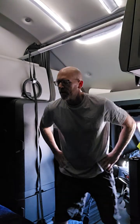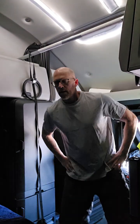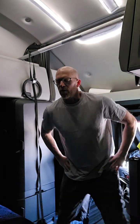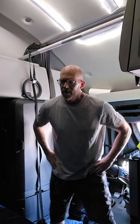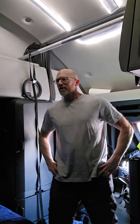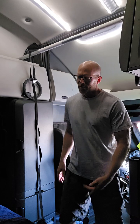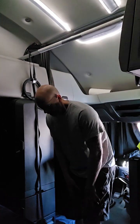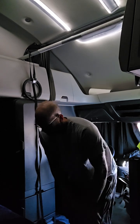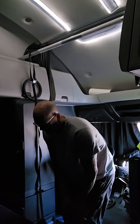Do some hip circles here. These are excellent to do. If you've never tried these before, give them a go. If you're sitting down right now and you're watching me do this, you should get up and try this kind of stuff. Real easy, you can do it anywhere. If I'm doing it in a truck, you can do it where you're at probably. Some knee circles, also very good. Just get the joints moving.